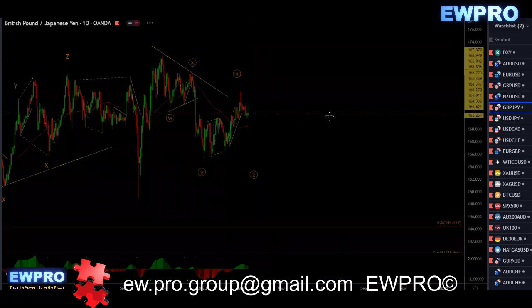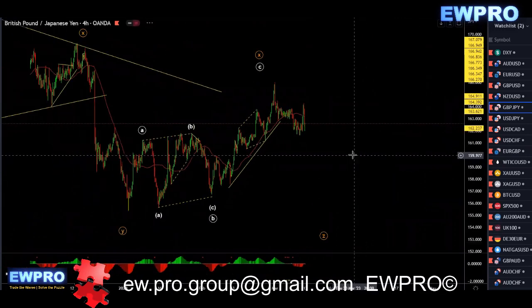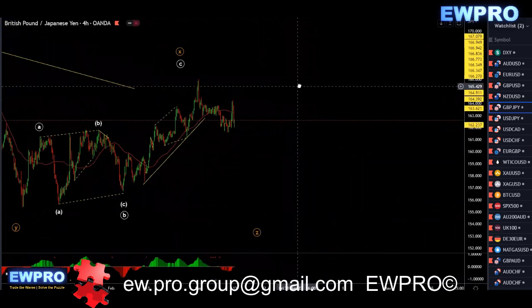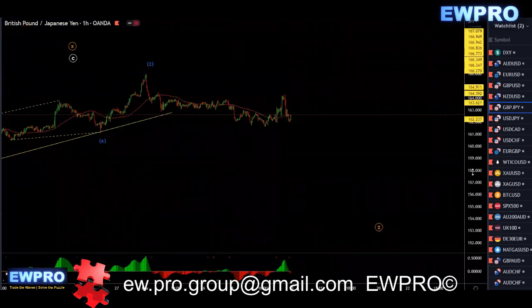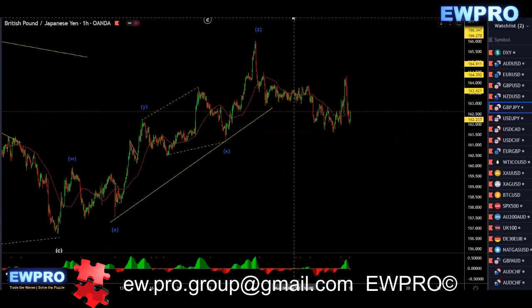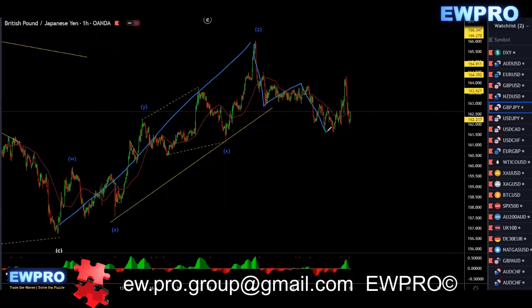Like I've mentioned, this one here is very choppy, and we have been staying out of this one for a while until we get a clear direction. We got this A, B, C. We've got that bearish divergence, but we're not getting the break. So if I just go down to the H1, we got those 5 up, and we're looking at this as a correction because we never got that impulse down.